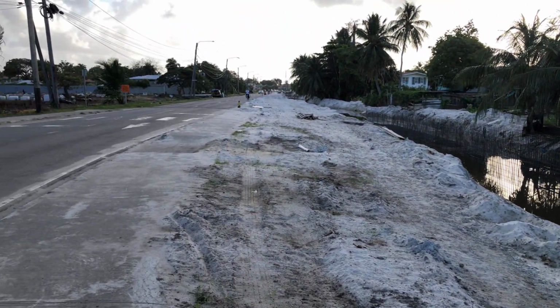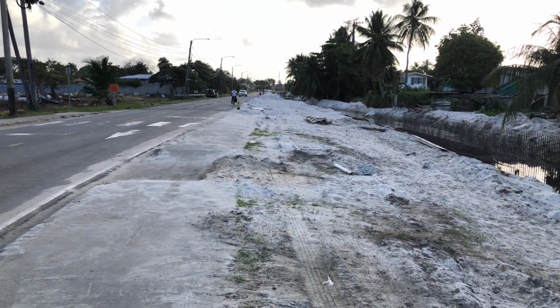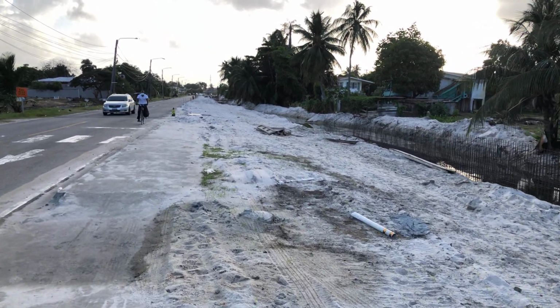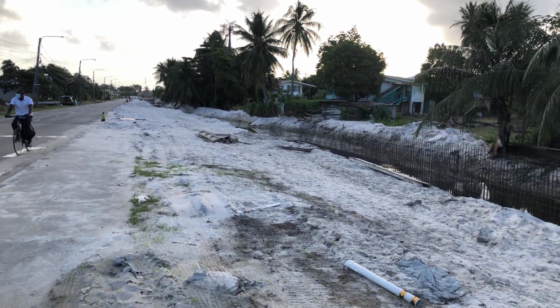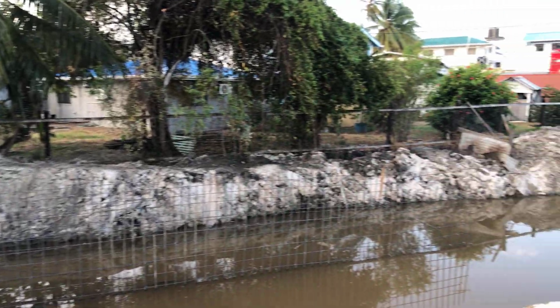But why we're here is we want to take a look at what's happening with this railway road. So the last time we were here, there was a large pile of sand all along the shoulder of the road because the government of Guyana had made a decision.